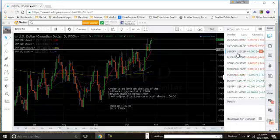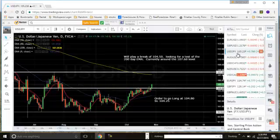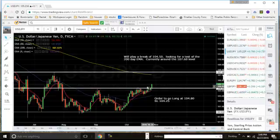USD JPY, I've been saying for the last few days that I need a break of 104.50. We had the break on Tuesday, but it was a head fake, it came back, which made me a little bit hesitant to jump into that right in the get-go this morning. But we did break above the highs from Tuesday, which I believe are at 104.90, and now the pair has continued to push higher, and it looks like we're going to stop at 105.25.